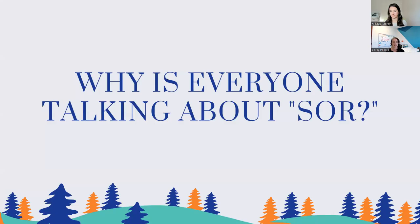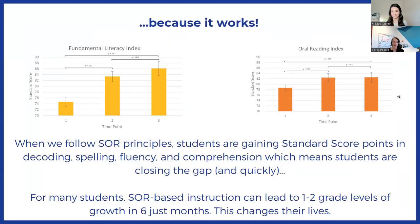So why is everybody talking about SOR, or the science of reading, that we've lovingly taken down to SOR? The reason we're talking about it is because it works. When we follow those science of reading principles, students are gaining standard score points, which means not only are they making growth, but they're actually closing the gap against their peers in decoding, spelling, reading fluency, comprehension. Again, closing the gap, catching up to those peers, and they're doing this quickly.